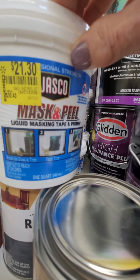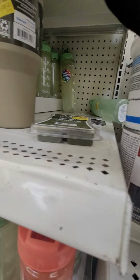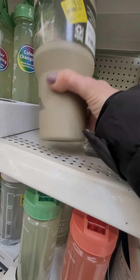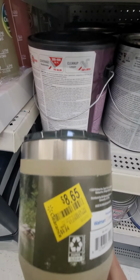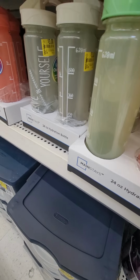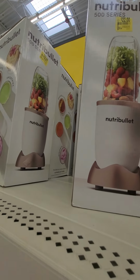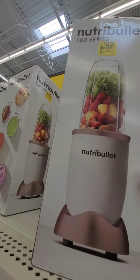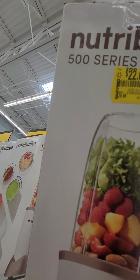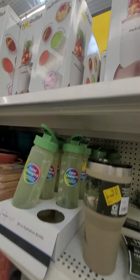Regular $30.43, $21.30 for clearance price. These cups, like I say, always a regular price, $9.94, $8.65. Not that big of a deal, but not bad. Ooh, of course, I'm the fun-sized one, short, whatever you want to call me. Regular $29.96, $22 for a Nutribullet, if you're looking for one of those.